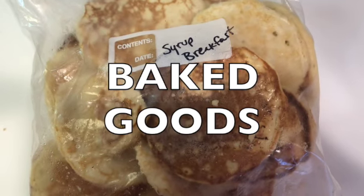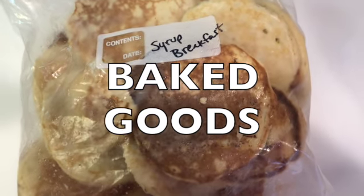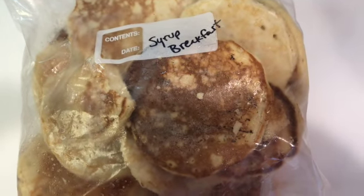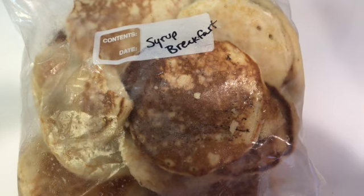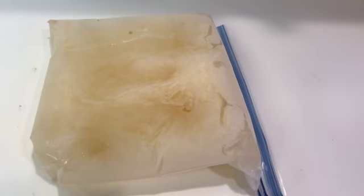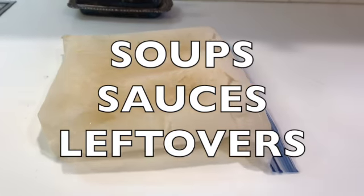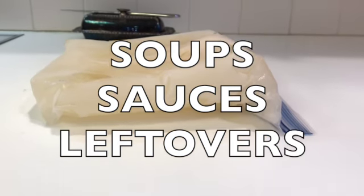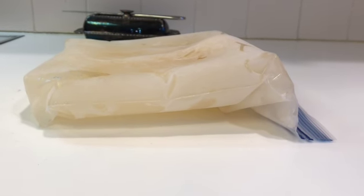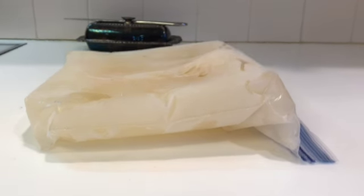Notice the generic description on this bag of pancakes, syrup breakfast. So that's either going to be pancakes or waffles for our family. On the weekends, I make them in bulk, and then on the weekdays, we pop them in the oven to reheat. While it's not a big surprise to freeze chicken broth and leftovers from dinner, what I do recommend though is freezing them as flat as possible, and then it allows you to store more in your freezer.